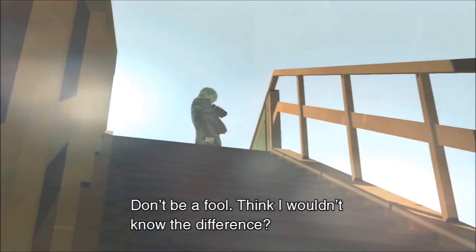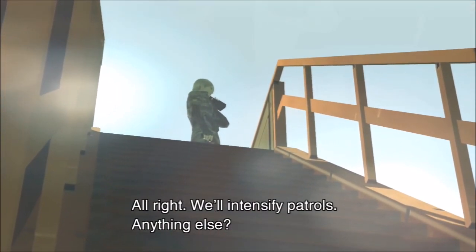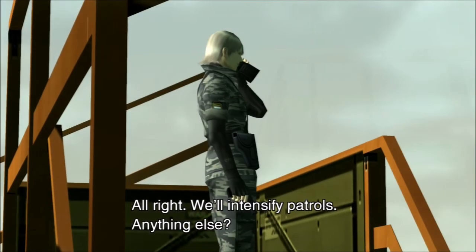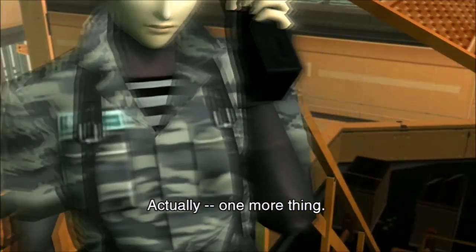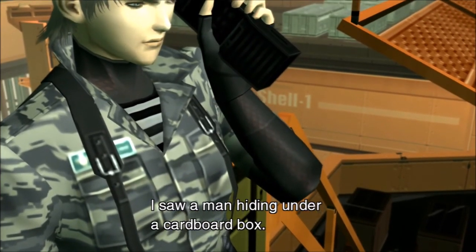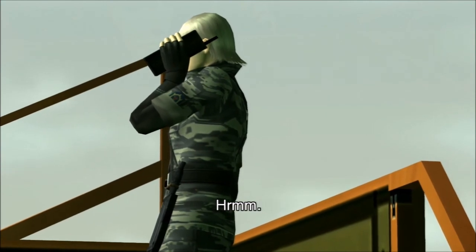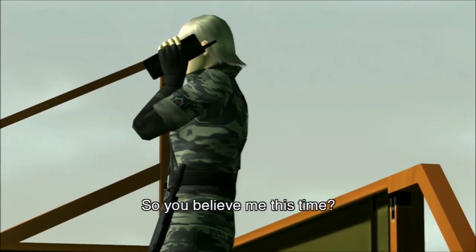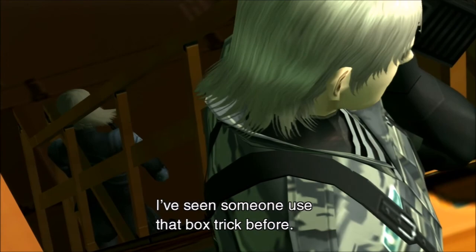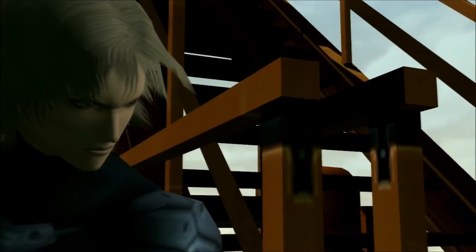Don't be a fool. Think I wouldn't know the difference? I've never seen field gear like that ever. All right. We'll intensify patrols. Anything else? Actually, one more thing. You'll find it hard to believe, though. I saw a man hiding under a cardboard box. Where? On the connecting bridge to Shell 2. So you believe me this time? I've seen someone use that box trick before. We'll lay a trap on the Shell 2 connecting bridge. Over and out, then.